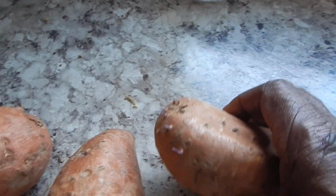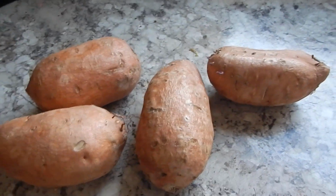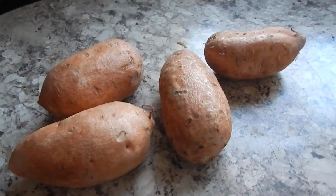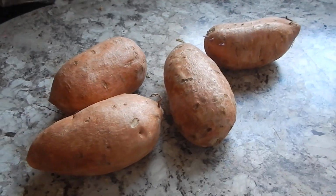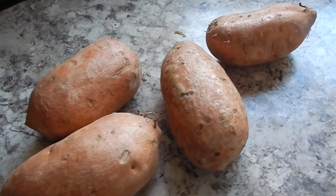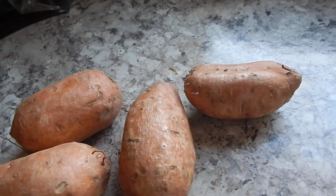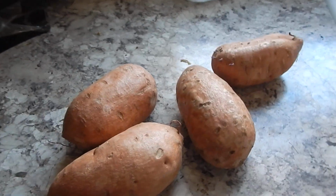Now, I always tell you guys to buy sweet potatoes that are organic if you're going to plant them. I'm going to see if I can get slips off of these. Why? Well, because it's December, I'm bored and I'm curious. The real gardening for me, even though I have a winter garden, the real garden doesn't start until the spring.